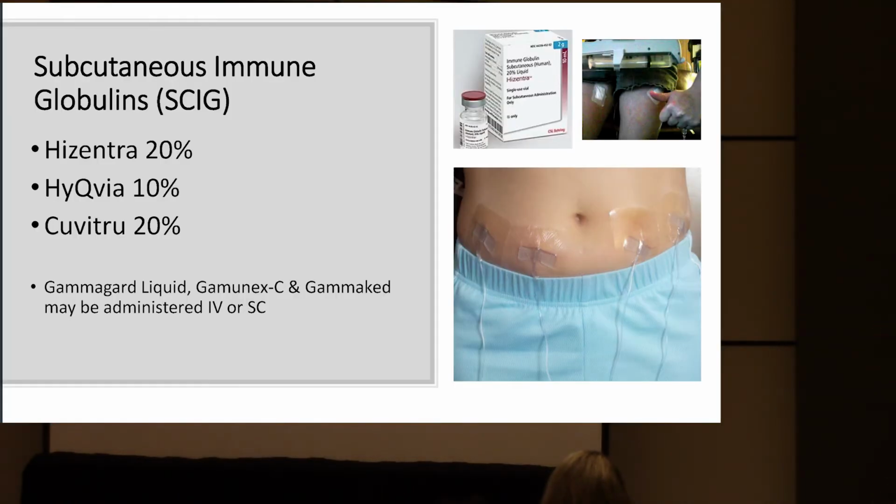So I did want to talk about subcutaneous immune globulins. Again, I think this is something that we're really going to see more of in the future. It's really emerging. Right now we have 3 products approved for subcutaneous use that are specifically subcutaneous, and that's Hizentra, Hypotension, which is a 10% and is a little bit different in the way that it's administered, and then Infusion, which is a 20%. And then there are these 3 products here, GammaGuard, GammaNex, and GammaCAD, that may be administered either way, IV or sub-Q.